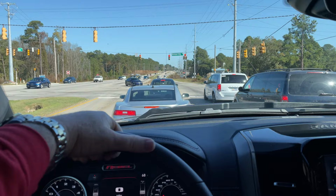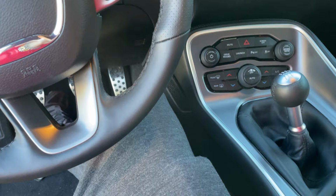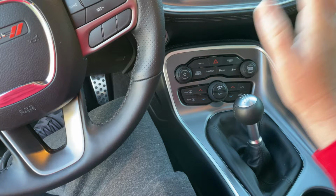Well, we're not going anywhere yet, even though they towed this out. The Challenger Scat Pack has to go to the dealer. For some reason, there was a faulty transmission part that has to be fixed. I don't know why it would be faulty. I have no idea. But let's get a cold start in.